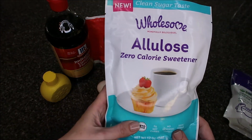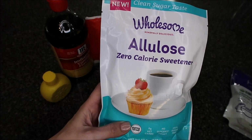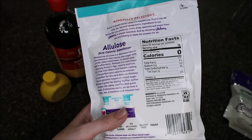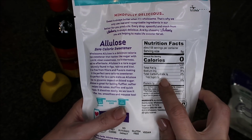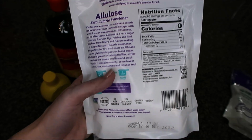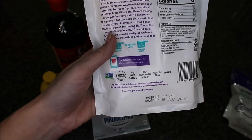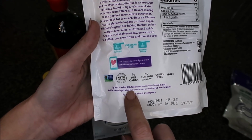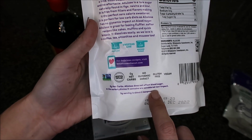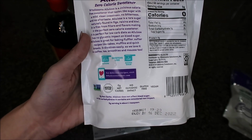It's available at Walmart. For this bag, I think it's like $6.98. It's relatively affordable and it is a good sweetener option. This is a new one to the markets in the New Orleans area. I got this at Winn-Dixie, and this is allulose. One thing I want to mention about allulose is you can see right here that it says total carbs 5. However, don't panic, because if you look on the bottom, it says it is 0 net carbs, and that allulose does not affect blood sugar, so the carbohydrates it contains are considered non-impact. So this is considered to be a 0 carb sweetener.